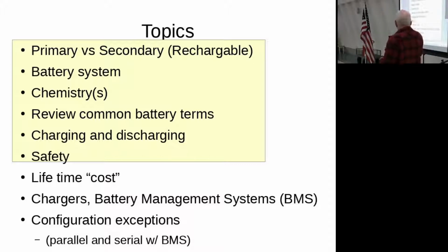I was going to talk about the lifetime cost of batteries, but it's very complicated, and frankly, I don't think it really matters, because the cost difference between one battery over another is almost inconsequential now. Battery prices are dropping in the newer chemistries, and they're staying pretty much constant in the older chemistries.